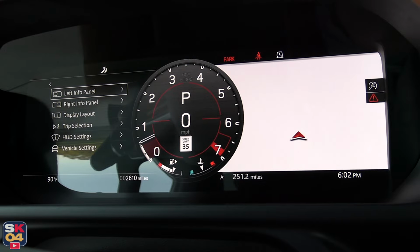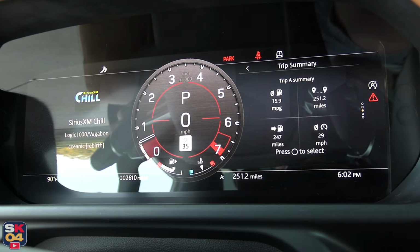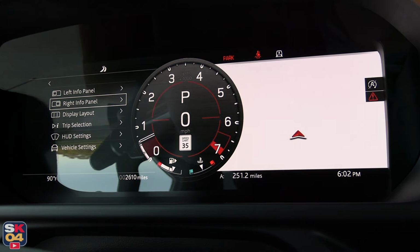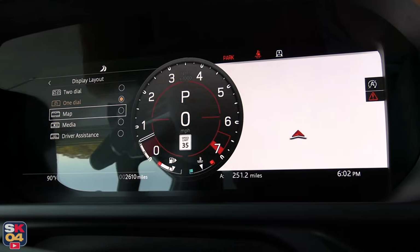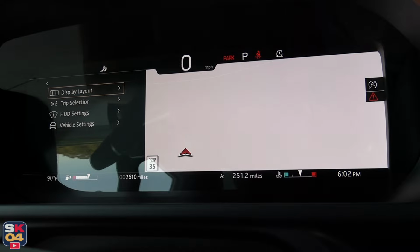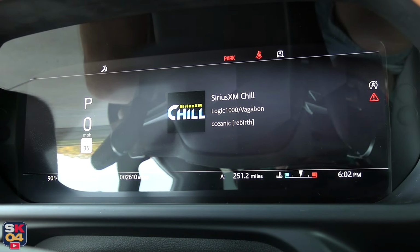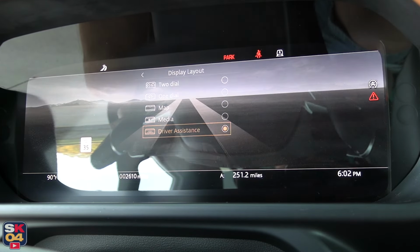The Defender 110 is 197.5 inches long, with the spare wheel included, and it rides on a 119-inch wheelbase. With the door mirrors folded, it's 79.1 inches wide. Overall height is 77.4 inches. The front and rear overhangs measure 33.3 and 58.7 inches respectively.